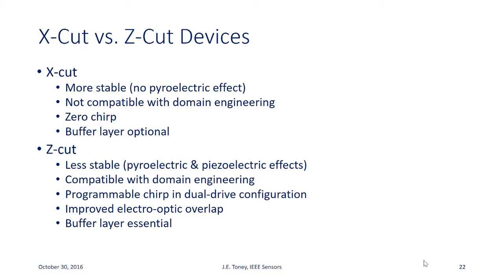So you have to decide when you're making a sensor, are you going to use an X-cut crystal or a Z-cut crystal? Most of the time we use X-cut, primarily because it's more stable. Lithium niobate and lithium tantalate are pyroelectric materials, and that pyroelectric voltage, due to temperature changes, develops between the plus and minus Z faces. So with Z-cut devices, you get a lot of instability because of that. Minor temperature changes will cause it to drift quite a lot.